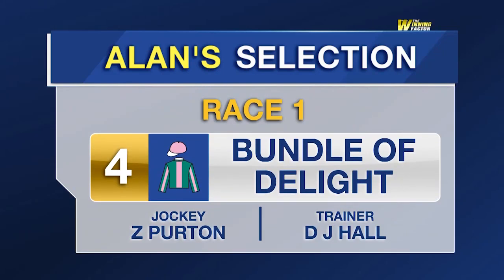So the tip in race 1 is Bundle of Delight, his winning factor, turn of foot. Although Neil Callan gets to dictate the terms here, I do think that Purton will win the battle of tactics and that the superior acceleration of Bundle of Delight will be enough to get him past the leader and home.